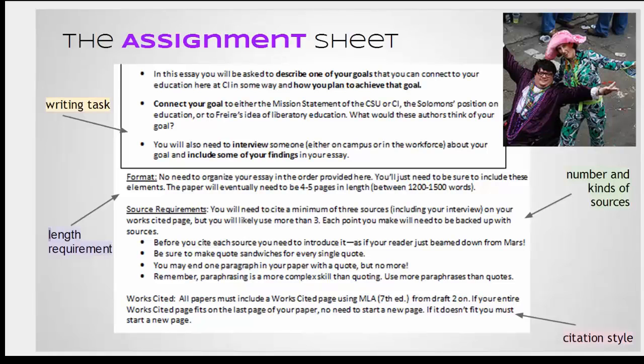Okay, it's time for the third video in the plagiarism series. In this one, we talk about paying attention to assignment guidelines, making sure you're using the right citation style, and putting it all together. The best way to avoid plagiarism is to start your paper on time and to make sure that you've really studied the assignment sheet you were given by your professor.